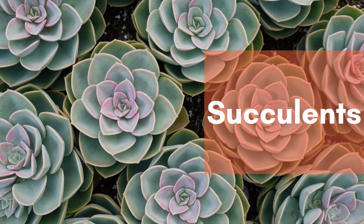Finally, number 7, the succulents. As much as I can grow an orchid, I cannot keep a succulent alive unless it's an aloe vera. Every other succulent that I have, it's gone. It dies within a week, and I don't understand why I can keep alive the orchids, which are considered difficult, and not the succulents, which are considered easy.